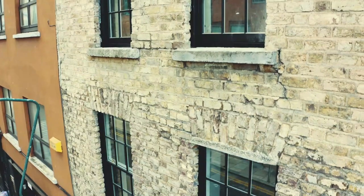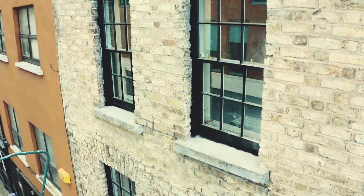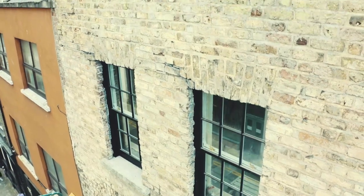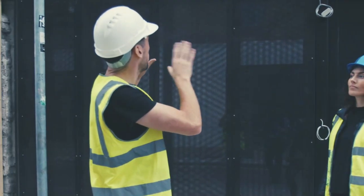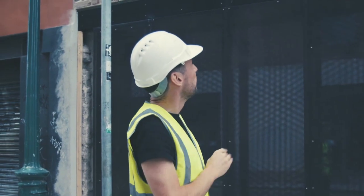Originally there was pebble dash on the floors above, and what we did is we took this off to reveal the brickwork. Luckily enough, the brickwork is in good condition, so we're actually going to leave it in this kind of patchwork form, the pattern running across the front facade, and we're just going to make the necessary repairs where they're needed.